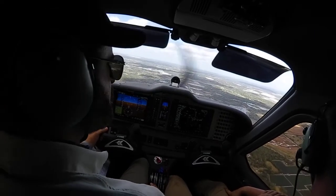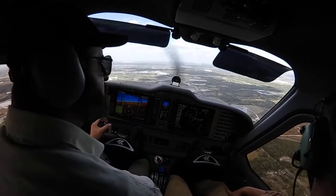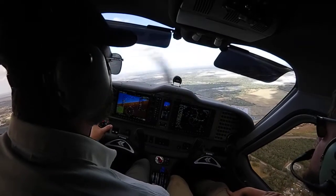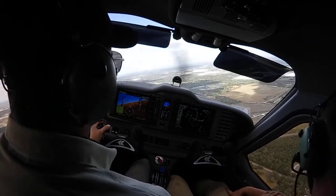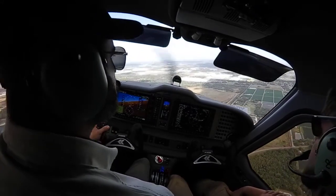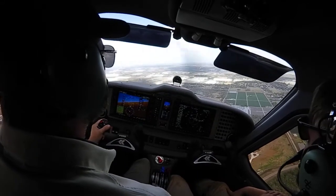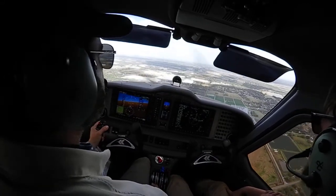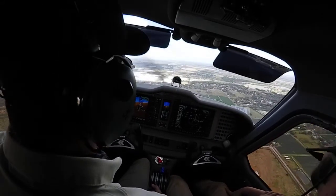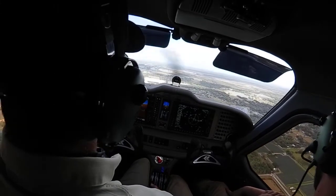Number 180 Kilo Sierra, expect direct to the left base. You're going to be following a light sport turn, about a 3-mile final now. Expect left base, looking for the traffic, 180 Kilo Sierra. Got to turn a little earlier because of the wind. Yep, exactly. 180 Kilo Sierra, can we get a long landing? Yes, you can expect that. Roger that.